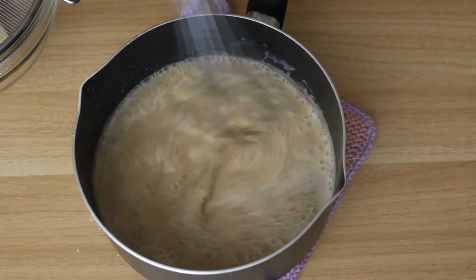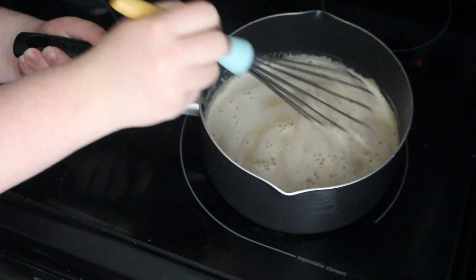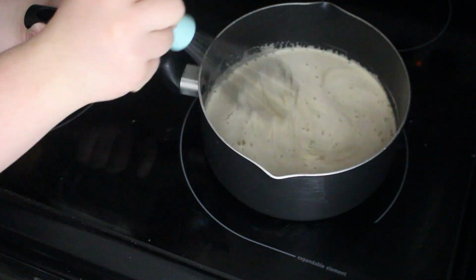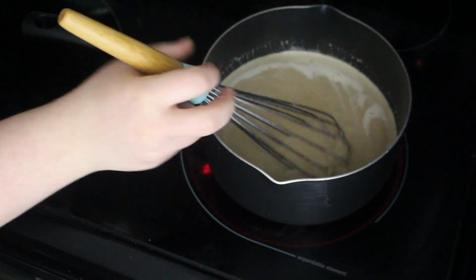We're going to bring this back over to the saucepan, and I'm just going to do really gentle figure eight movements here to keep the mixture moving and to keep the heat circulating so that it doesn't just cook in one spot and the eggs and the buttermilk don't curdle and separate. But we're going to try to bring this to a boil now.